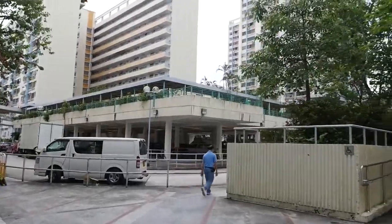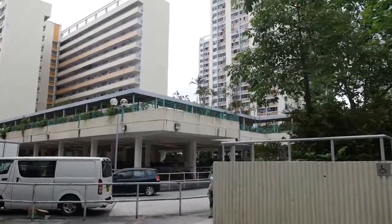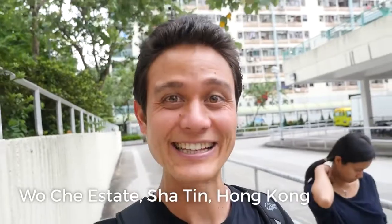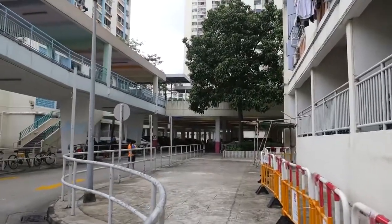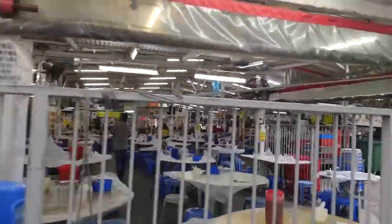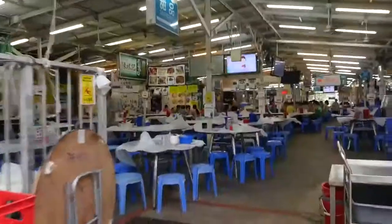We took a little walk through the lush greenery and emerged into an apartment community. This is called the Woche Estate, and it's like a little mini city. We are getting really close, I can feel it. And I'm getting my first glimpse of the place. It's right here, we made it.